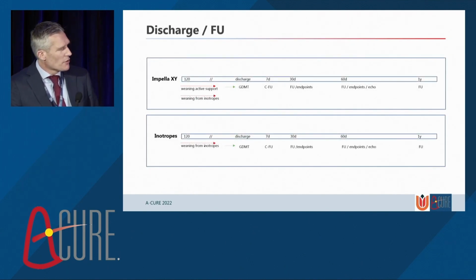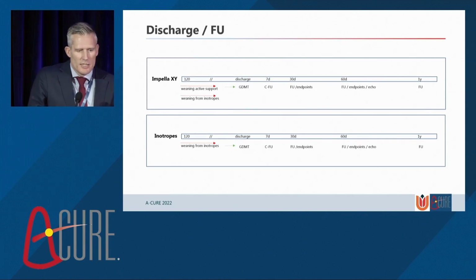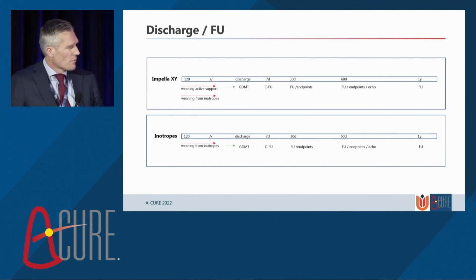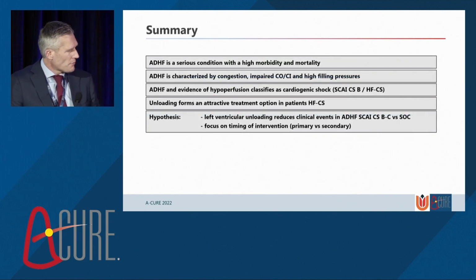Of course, after the trial, patients get weaned. They will be put on guideline-directed medical therapy, and we have the primary endpoint at 60 days. At 30 days, we're also going to score the endpoints, and at 1 year, we do a telephone call and see whether the endpoints are there, yes or no. So that actually is the trial.